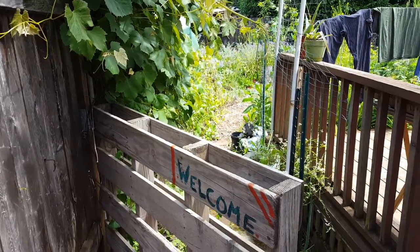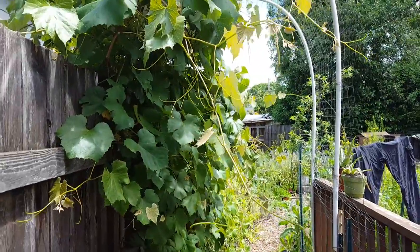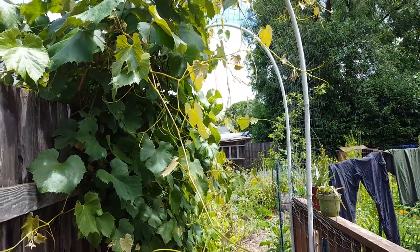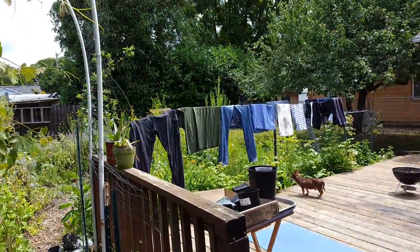Welcome to our garden. Giving an update today, May 21st, 22nd, something around there, 2016. This is the second year of the food forest. A bunch of clothes drying as well.